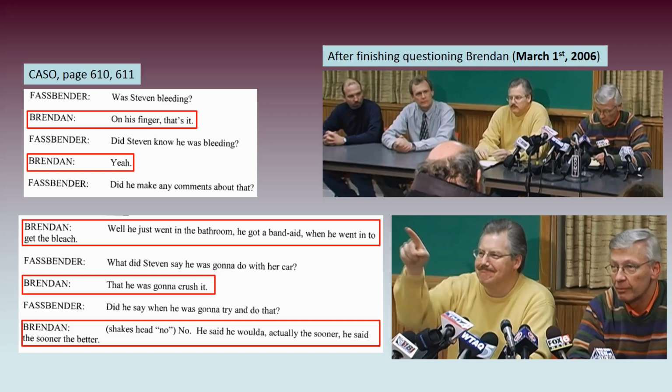Fassbender: What did Steven say he was going to do with her car? Brendan: That he was going to crush it? Fassbender: Did he say when he was going to try and do that? Brendan shakes head. No. He said he woulda. Actually, the sooner he said, the sooner the better.